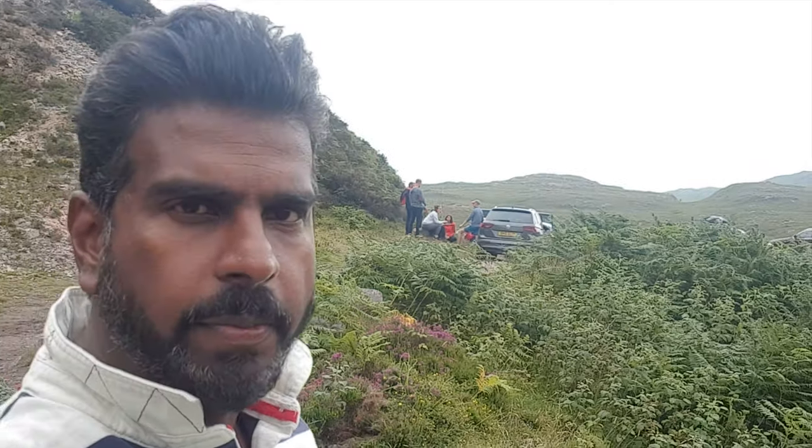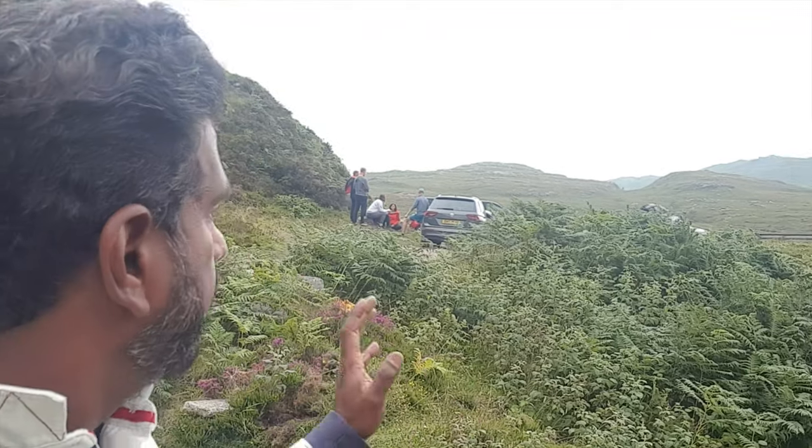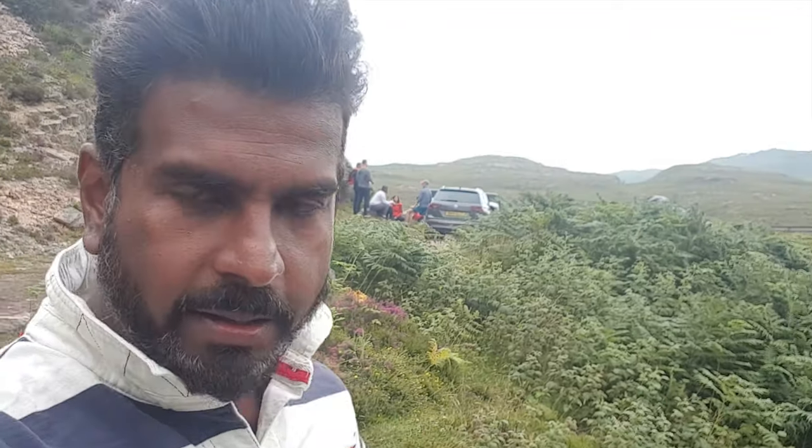About 5 miles from Kylesku Bridge, we parked in a little roadside car park. So what we're going to do is go to a falls called Loch na Gainimh, something like that. Apparently it's a falls that falls from a loch above. So we're going to have a look at the falls first, and then we'll drive through, go on top of the loch and have a look at the falls from there as well.